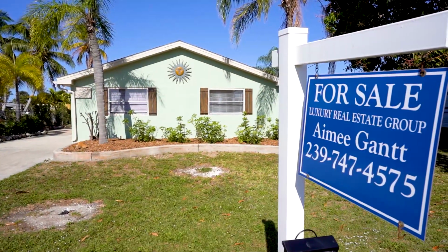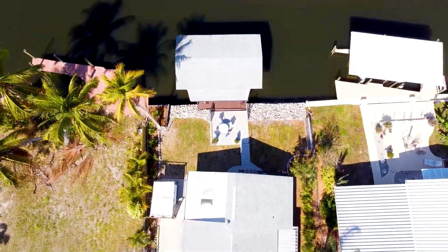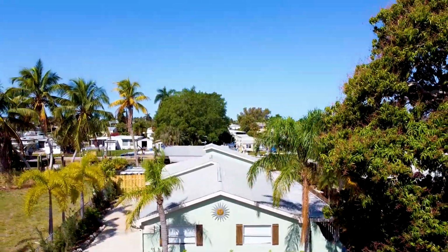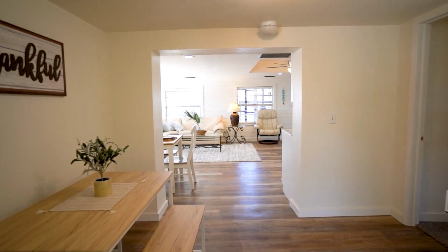Welcome to St. James City, this beautiful 3-bedroom, 2.5-bath home, freshly remodeled, right on the water. Let's go take a tour. One of the greatest features about this home is its location. It is direct Gulf access, just minutes away from the most pristine beaches and fishing locations here in Southwest Florida. As an added bonus, this home comes completely furnished.